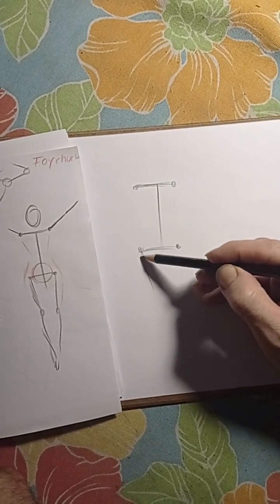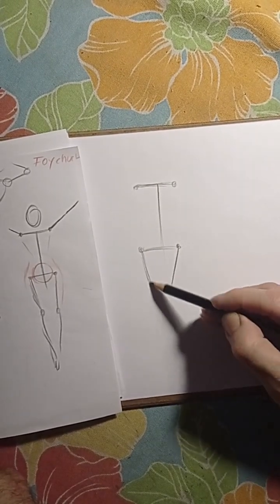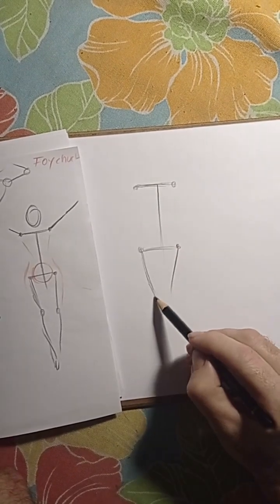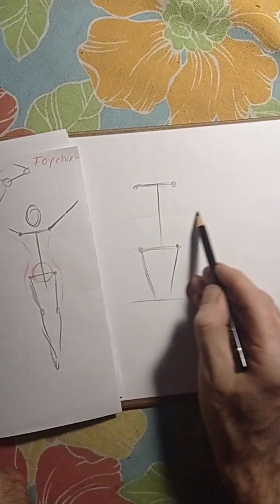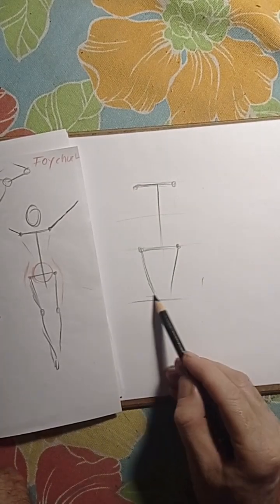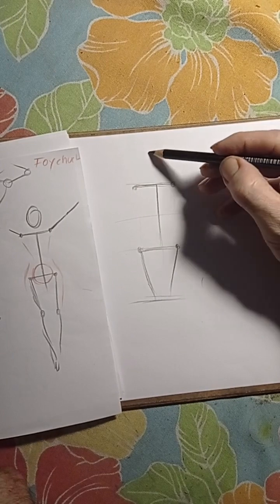Now we're going to do the legs. And I'm going to show you that you can make the hips bigger, okay? Right here, you're going to measure. If you want, you measure here. Measure here, so that way you get the right proportions. All right, the head would be around here.